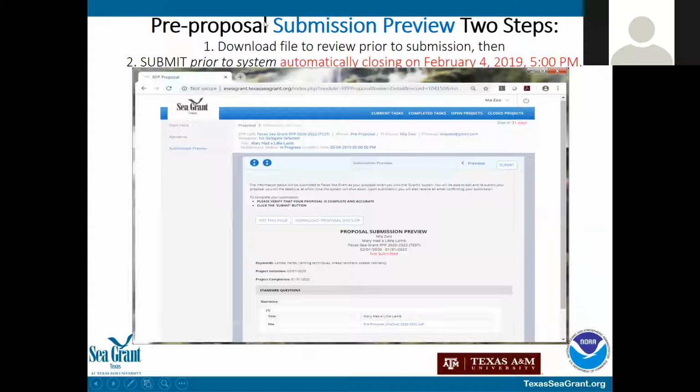The pre-proposal submission preview has 2 steps as well. It seems like it's a two-step system at this point. So when you are previewing your proposal, this is actually how I download your proposal too. And so this first screen gives a good summary of your information that's already been captured for the pre-proposal document.